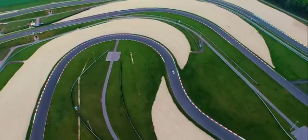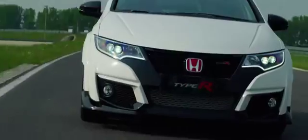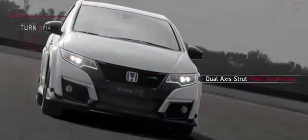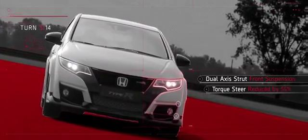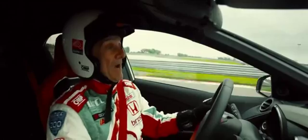Slovakia Ring is one of the most demanding tracks in the world. 14 corners, very fast corners, very slow corners, 6 kilometers long, a lot of change of direction. It's the right place to test the characteristics of the new Type R. Traction and power understeer is very good.